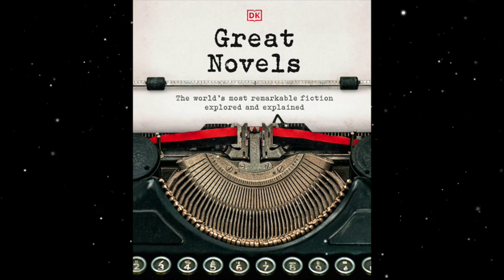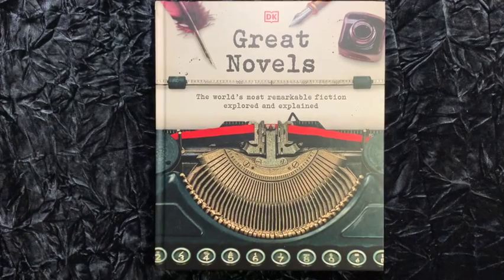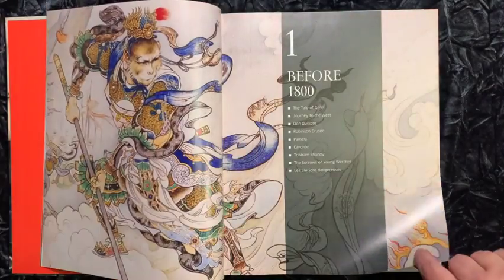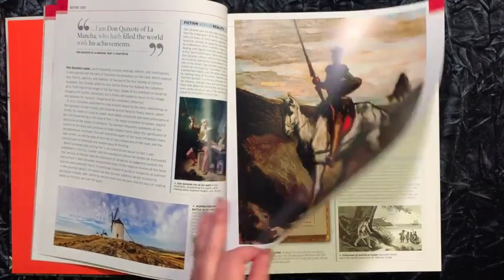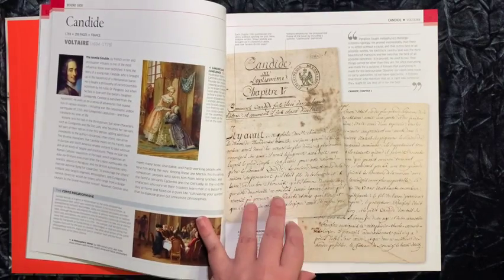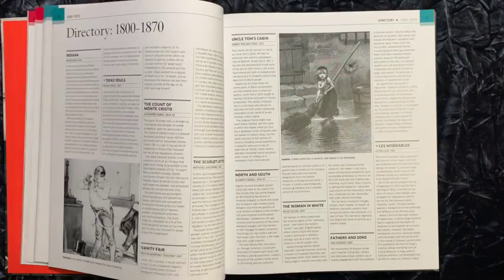On the other hand, if you're someone who's a bit new to book collecting, Hayes' Great Novels, the World's Most Remarkable Fiction Explored and Explained is a really useful introduction to great literature from around the world and throughout time. It's got paintings and photographs that help tell the story of each novel and what inspired their authors. It's got images of first editions, pictures of manuscripts, quotes, extracts to give you a flavour of the novel, and it even has character maps to show how the different people relate to each other. It's a great primer for reading classic literature.